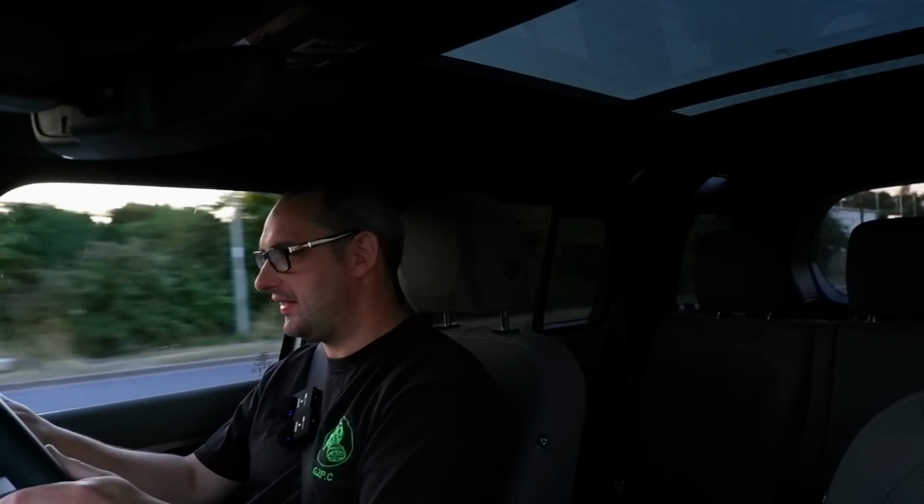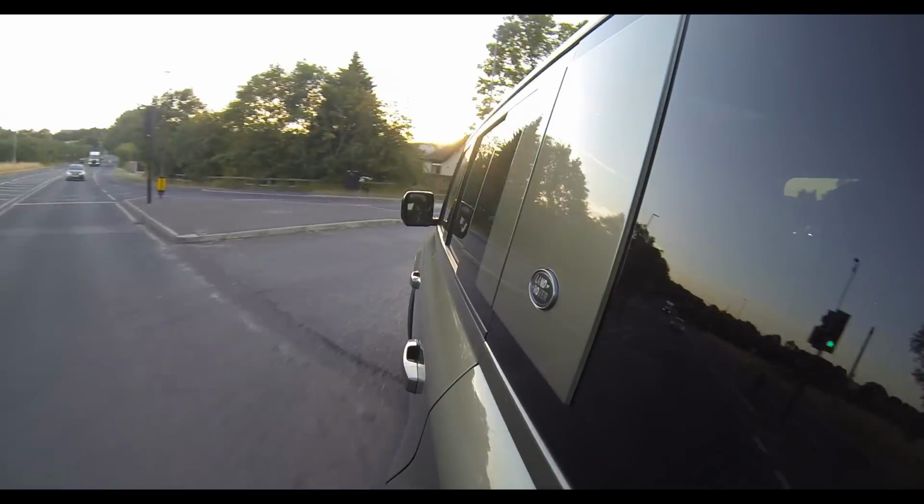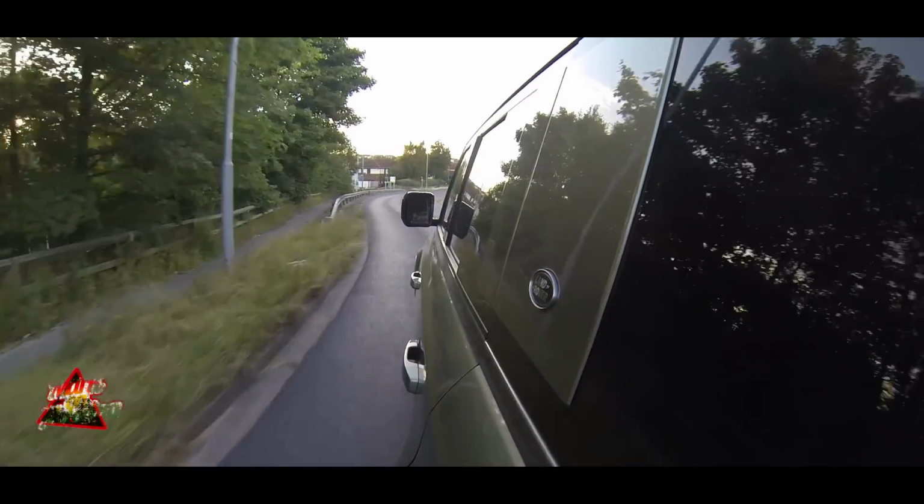But the Defender has always been a bit different. It's been somehow more purposeful. Would I buy one personally? Well, probably not, but there's a good reason for that, and that's the price. It's certainly not a cheap vehicle. I mean, no vehicles are today, but this one, well, it costs more than most.